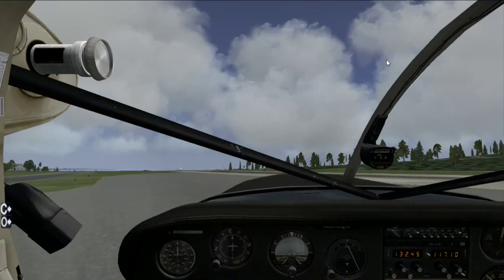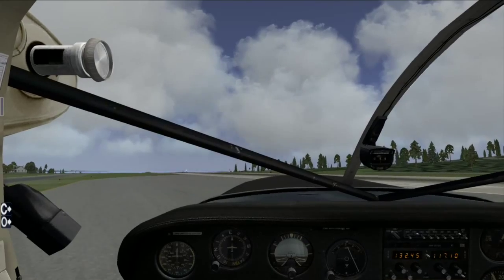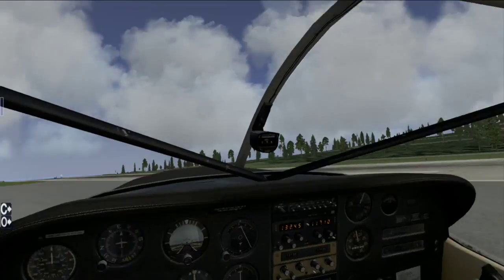We can do this from inside the aircraft. We're not complete chumps, right? Yeah, I know I am. Shut up.